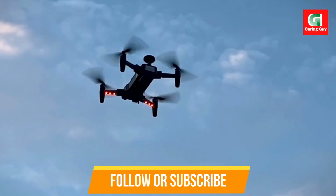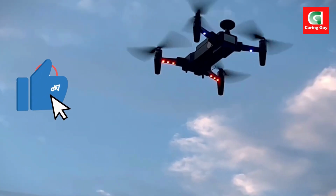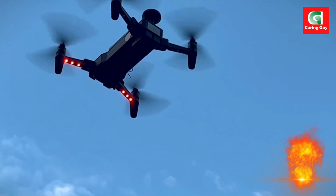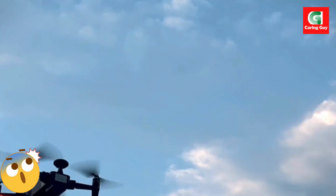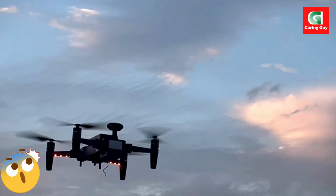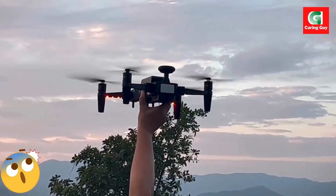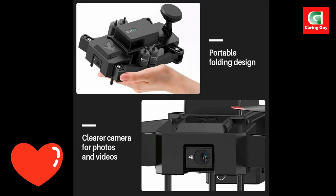1 kilogram maximum payload. Carry substantial bait loads with the drone's impressive 1 kilogram maximum payload capacity, enabling you to target larger fish. 1500-meter transmission distance. Maintain a strong and reliable connection with a 1500-meter transmission distance, providing extended range for offshore fishing.